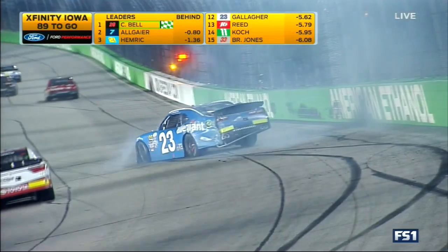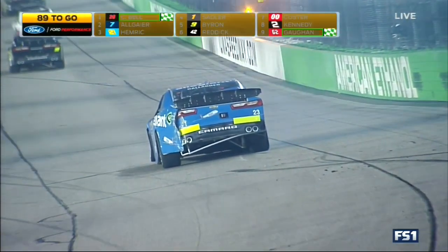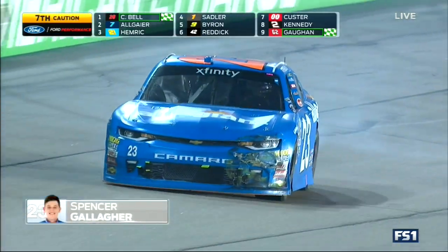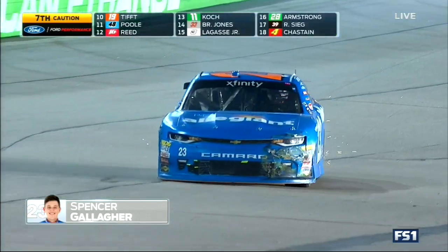Caution out, 7th time tonight. There it is, Spencer Gallagher. I got Kyle Benjamin, you got Spencer Gallagher. I was talking about how great Benjamin was doing. Regan added his thoughts. He spins and ends his night for the most part, and here's Gallagher.